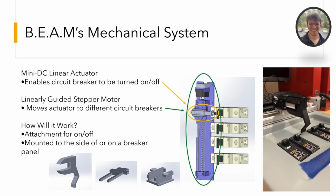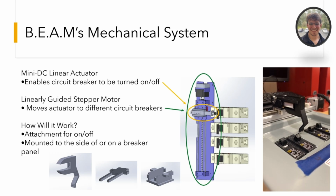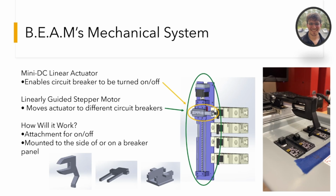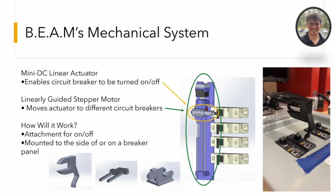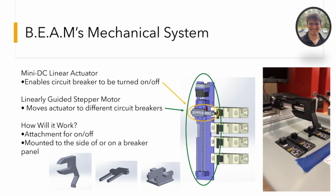The mechanical system for BEAM is shown on the right. It consists of a mini DC linear actuator which enables the circuit breaker to be turned on or off. This is mounted to the linear guided stepper motor, which moves the actuator to different circuit breakers. The system will be mounted onto a blank side of a breaker panel or wall with enough distance so that it's still able to change the state of the circuit breakers.